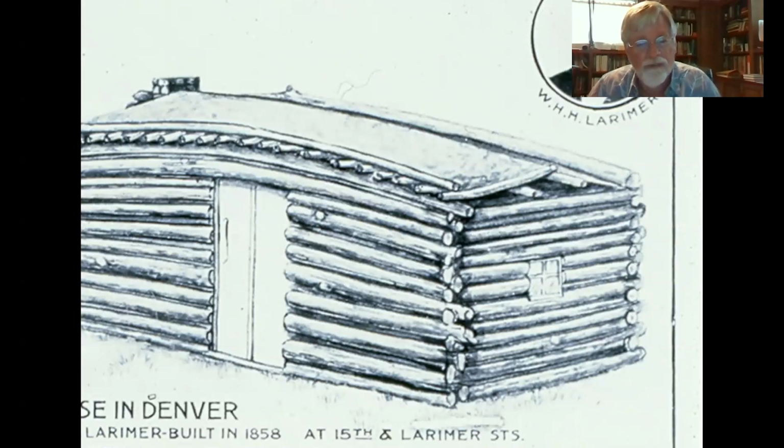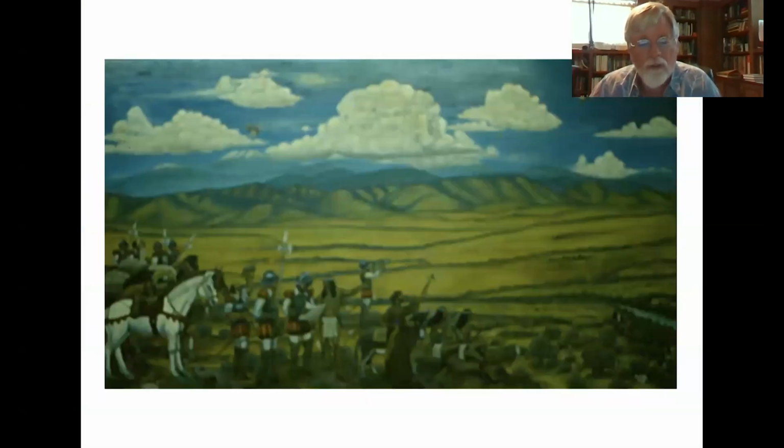Here's that site at 15th and Larimer. Today it's the Granite Hotel, if some of you know that building, where the Comedy Works is in the basement, last I checked. He claimed it was the first house in Denver. Was it? Or were there other people here earlier?